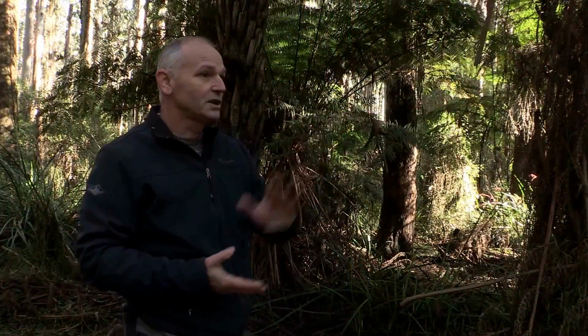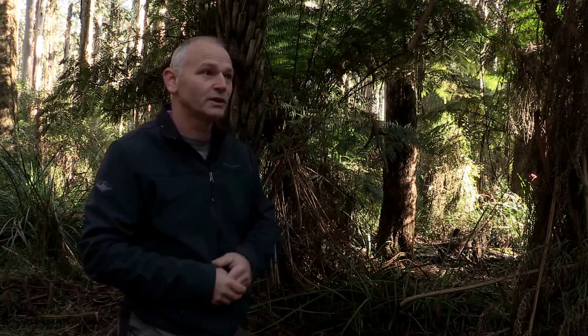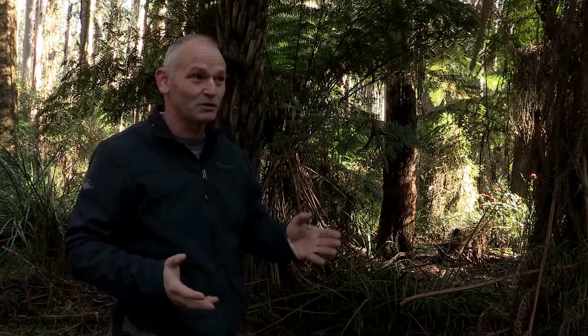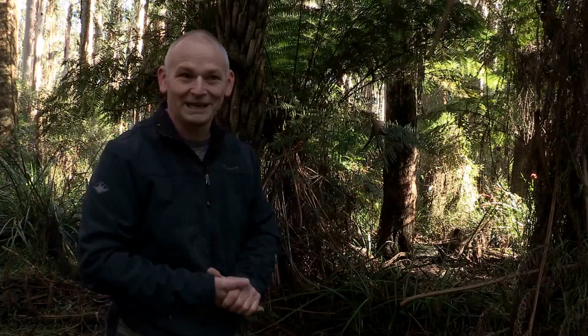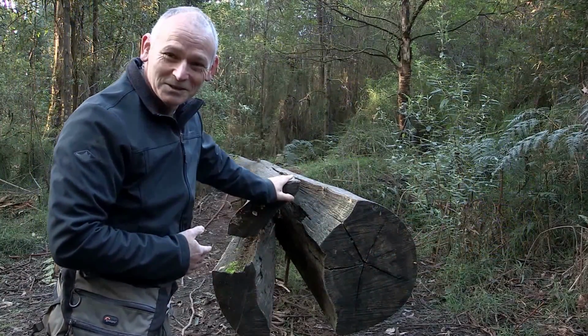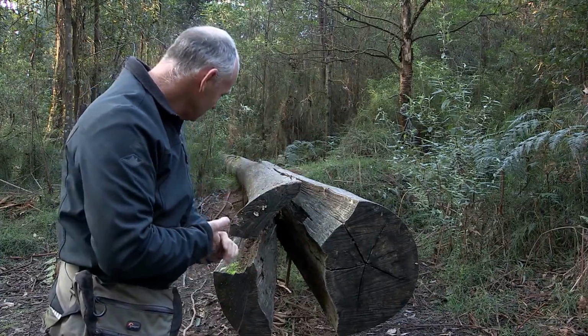Now the mountain ash that's all right throughout this park, they're a beautiful tree to look at, but timber mills don't like them because they grow so quickly. They have a very open grain, and once you hit them with a saw, they just split like a banana. And this is what I was talking about. You can see how much it's split, straight open.